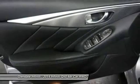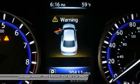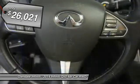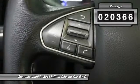The engine block is crafted out of aluminum alloy to help reduce weight and increase responsiveness, giving you incredible power and a truly thrilling drive, and is priced below $30,000. This vehicle has less than 25,000 miles.